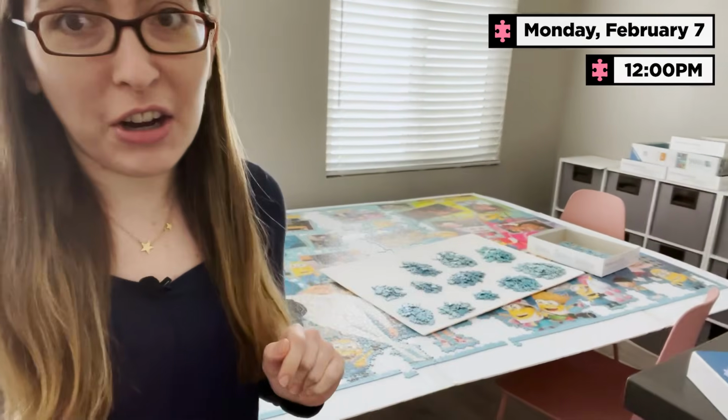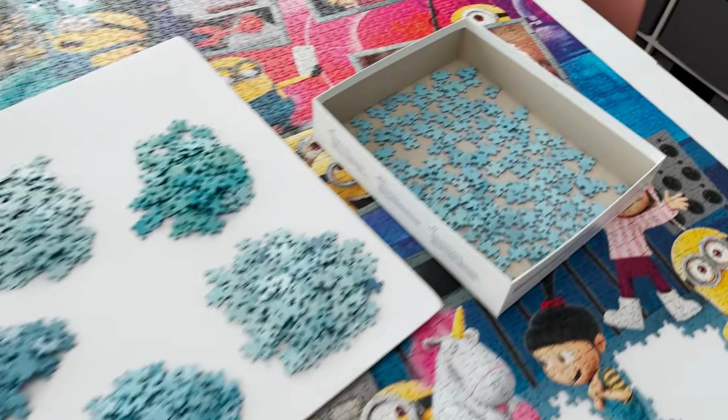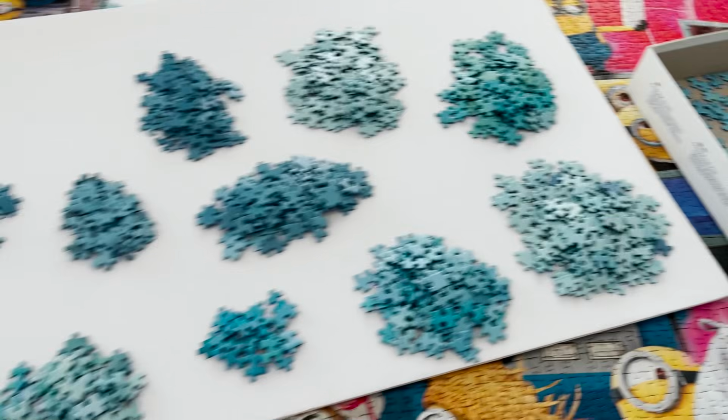All right, it is Monday around noon. I just spent all morning working on the puzzle again because what else do I do with my life when there is a puzzle to finish? I just finished what will hopefully be the last big sort of this puzzle. So here is that last box of blue pieces.